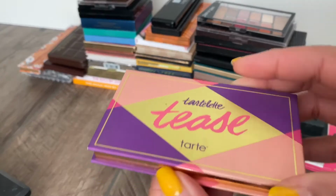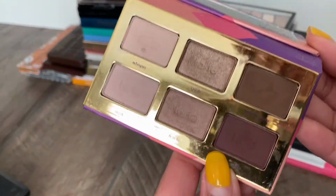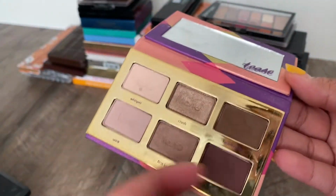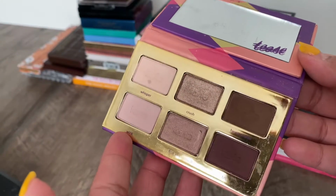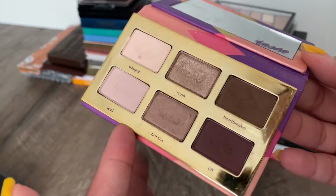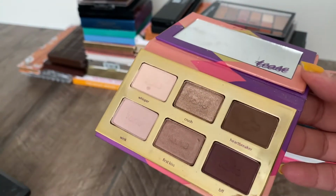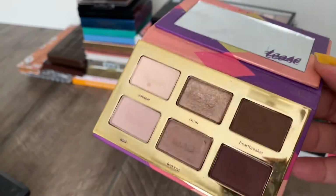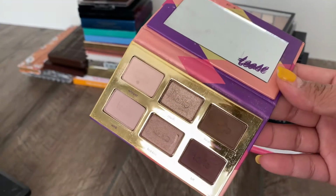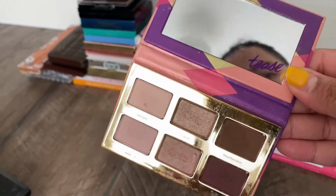Next is this Tartelette Tease palette. Comes with 6 shades, 4 mattes, and 2 shimmers. My boyfriend really likes this palette, and it's such a nice pocket palette, right? If you want to just put it in your purse and, you know, it's good to go. So cute, and it smells sweet too, right? So I will keep this palette.